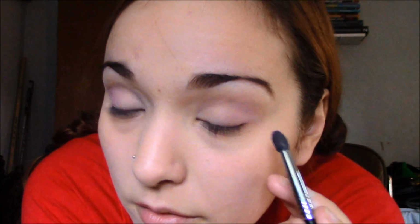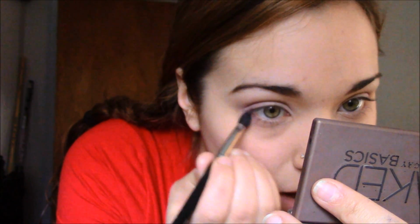Just take the pink and apply a generous amount to your lid. Just make sure you blend. And that's how I do my eyeshadow, my pink lids. I like to do a little pop of the pink color for my green eyes. I feel as if it brings it out a lot. I like the colors. I really like these colors.